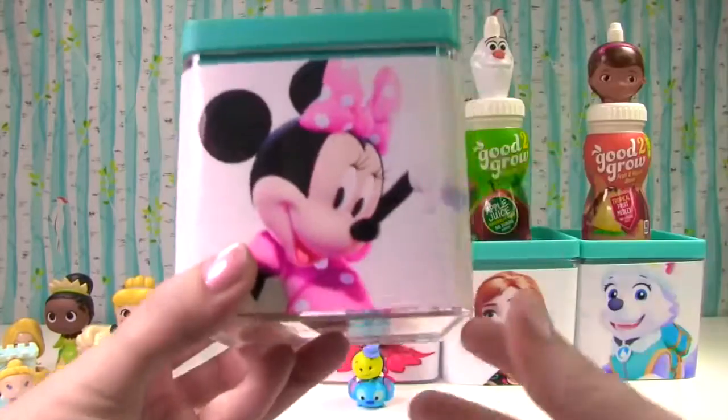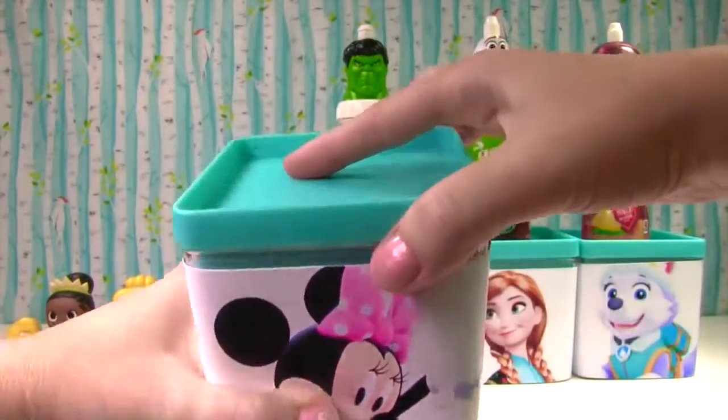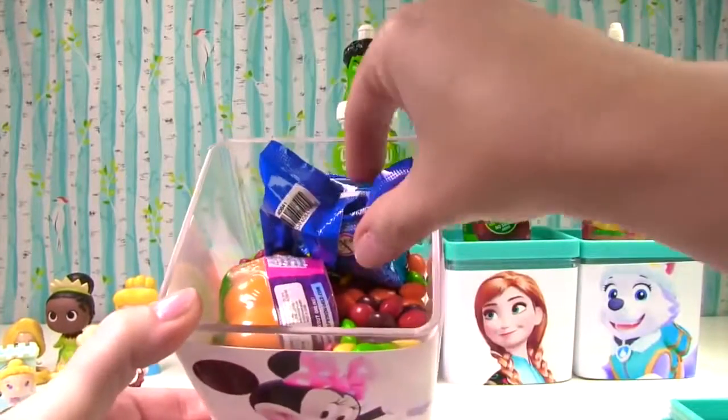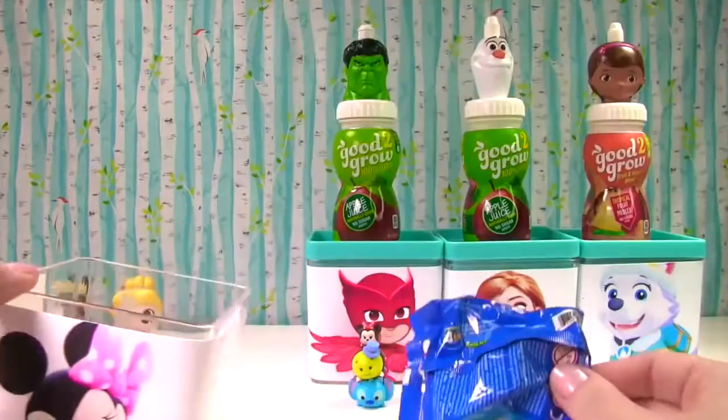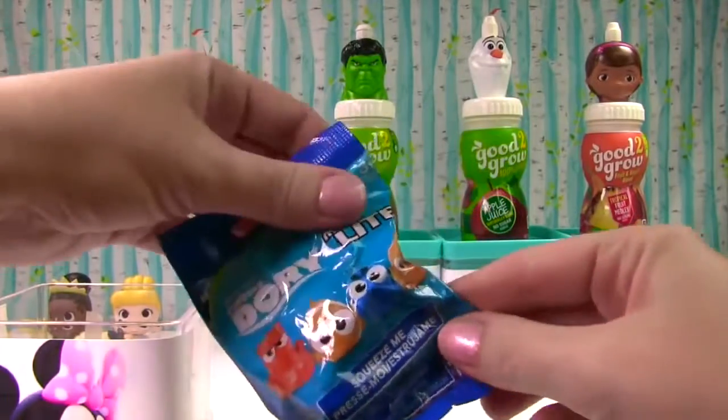Now let's see what's in that Minnie Mouse box. Okay, Mickey, let's check out Minnie Mouse looking super fancy and pink. Let's hope she doesn't have slime. Oh, she is full of Skittles and toys. Up first, whoa, it's a Finding Dory micro light. Let's see who we got.